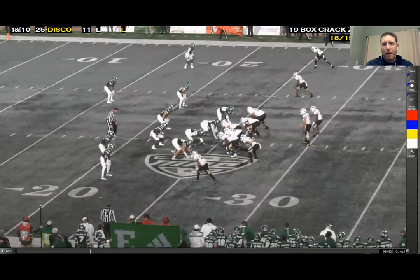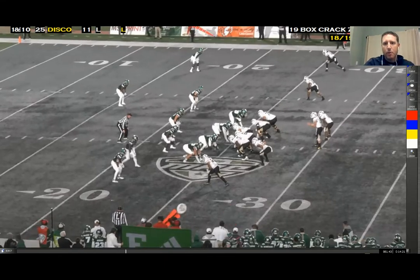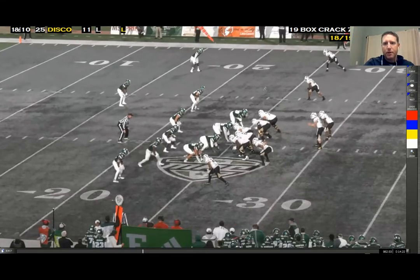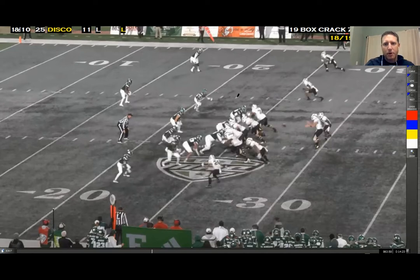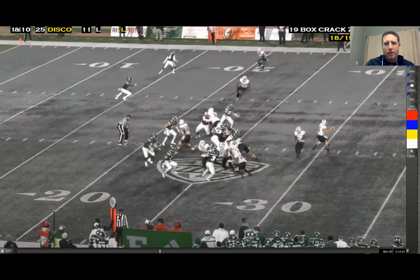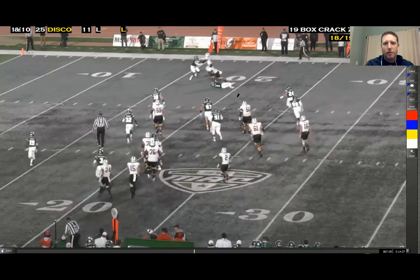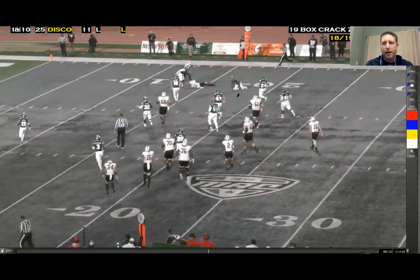Here we're going to run mid-zone to the boundary, read the Sam to the field. Same thing. If he triggers, we want to throw our hitch here in all that space. Quarterback does a good job reading the Sam linebacker. He triggers, rides the mesh, delivers the ball as quick as he can. Nice puncture by our slot. Same thing, close to a 10-yard gain.